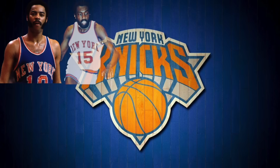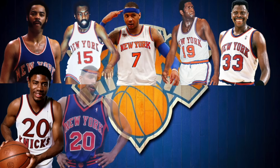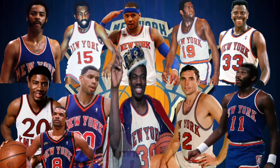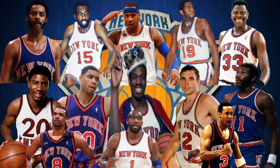So here's a final look at the complete roster of this Ultimate Knicks team. This team is elite on both ends of the court, and there is no shortage of playoff experience on the roster. Do you think this squad is a top 4 seed in the Ultimate East?